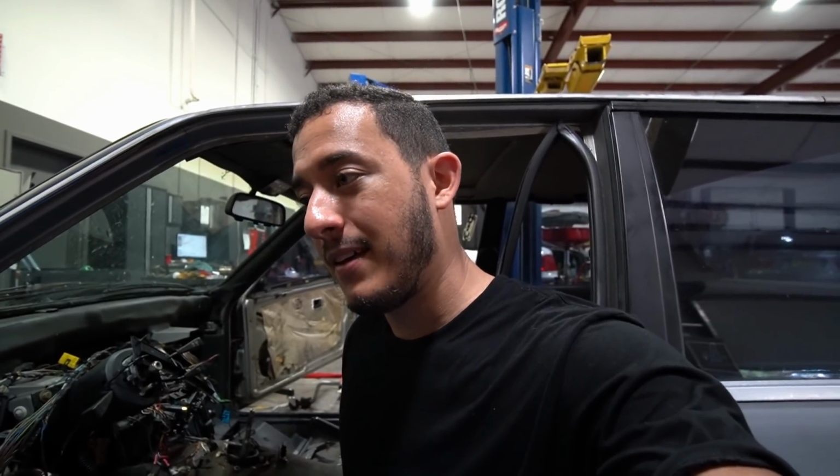That sound you guys just heard right there, you don't know how satisfying that was to hear. Once the dash came loose, you hear that pop sound. As you guys can see, I finally managed to pull the dashboard out. It was definitely very, very tedious. Now to put everything back in is going to be a nightmare.